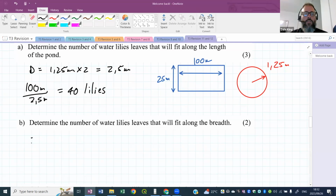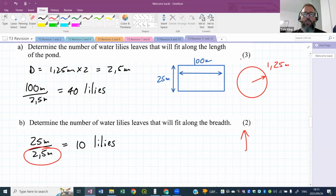Okay, we're going to apply the same method. Our breadth is 25. We're going to divide by 2.5. And that will give us 10 lilies. All right, so it's the same idea. We now know that the diameter is 2.5, which is why this question is 2 marks and the top one was 3, because you had to work out the diameter in question A and you're using it now in question B, so you don't have 3 marks in question B. Not a problem if you divided. So we get an answer of 10 lilies for the breadth and 40 lilies for the length.